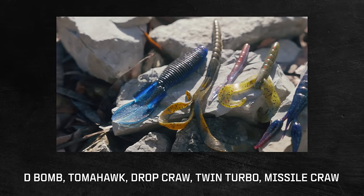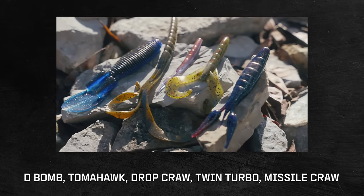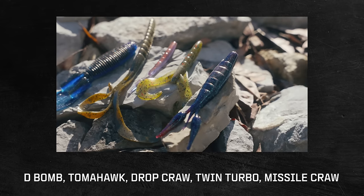So I was designing five different baits at the time to start with for MISSILEBAITS. We had the D-bomb, the Tomahawk worm, the Drop Crawl, and the Twin Turbo. We were just starting with a few baits, and we were trying to make sure we got each one of them right. With the D-bomb, we went through more prototypes than any of the other ones.